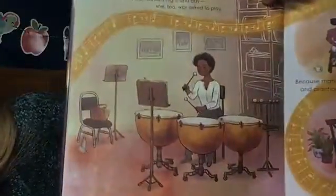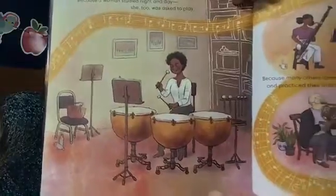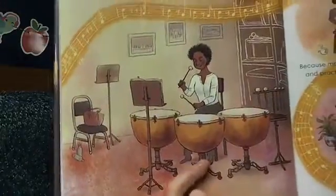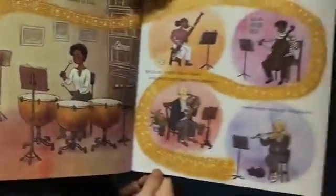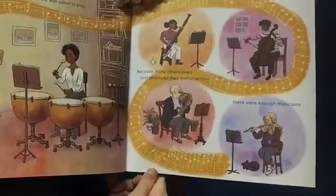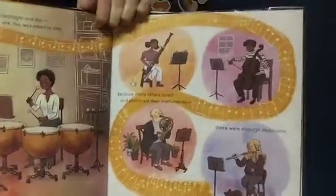Because a woman studied night and day, she too was asked to play. What is she playing here? Do you know what instrument that is? It's a drum. Bum, bum, bum on the drum, drum, drum. Because many others loved and practiced their instruments, there were enough musicians.